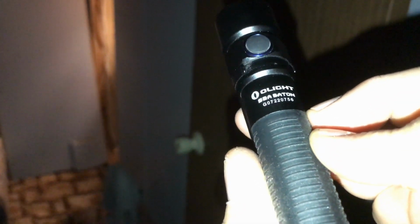And thank God for Olight for sending me some flashlights. The main one I'll be using here is this guy right here. If that would ever focus. There you guys go. And I'll also be using my headlamp.